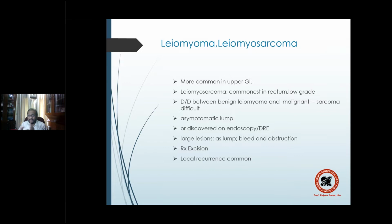more common in the upper GI, less commonly found in the colon, and it is distinct from a GIST of the colon, right? Leiomyomas are more common, leiomyosarcoma is less common. If you have a sarcoma, leiomyosarcoma, it is commonest in the lower part of the rectum, and the DD between benign and malignant is very, very difficult. So they all have to be treated like, for example, they are a malignant leiomyoma or a leiomyosarcoma. Treat them as a leiomyosarcoma.